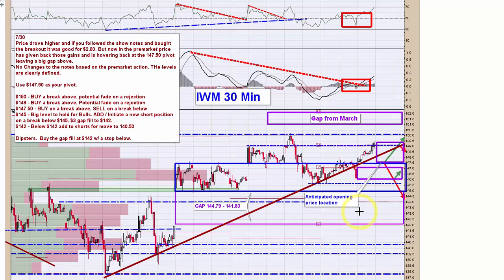Moving on to IWM, same story. In our pre-market notes yesterday, we said buy a break above 147.50, which was our key resistance level. Price did that. If you bought, it was good for $2. That's a great day, great trade.